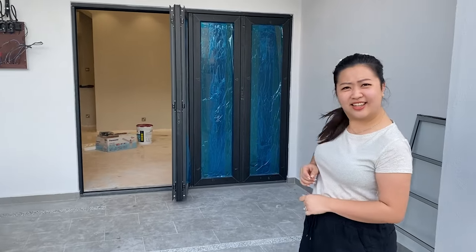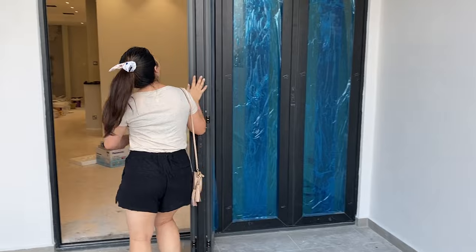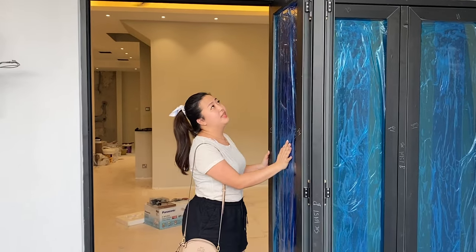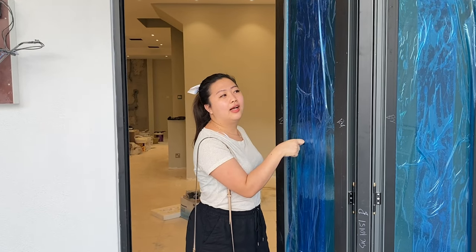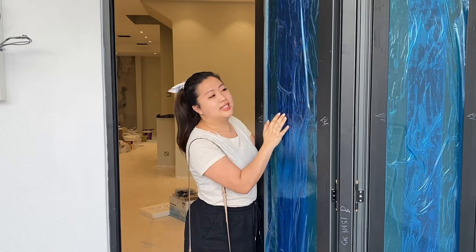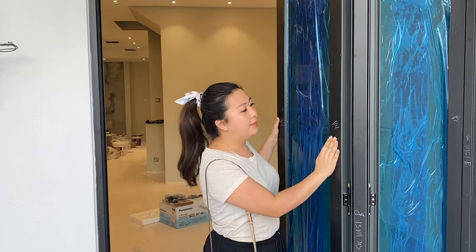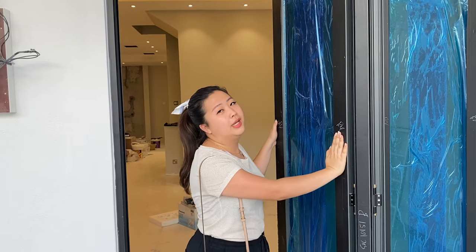Episode that we filmed after getting married. Anyway, our sliding doors are in, folding doors are in. It's covered in this ugly blue plastic now, but it's actually a tinted brown tinted glass here, a double layer brown tinted glass, and then it's matte gray on the frames. But what you're seeing now is actually black because there's a protective layer that's covering it, but it's actually gray.